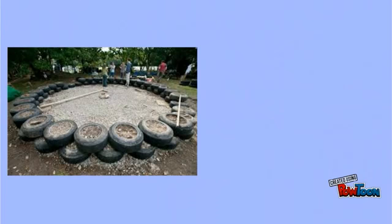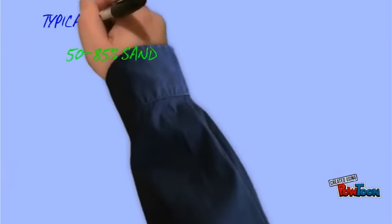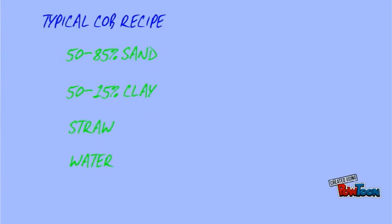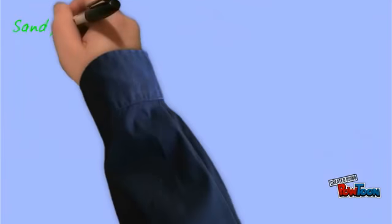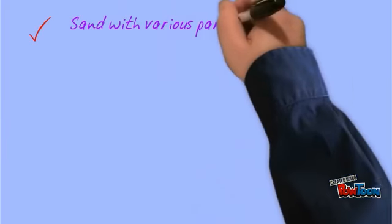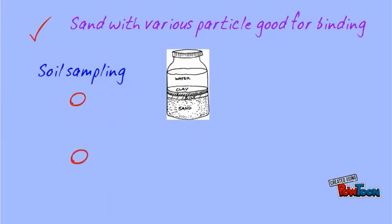After the stem wall, we now build the exterior wall of the house using Cobb. A typical Cobb recipe has 50 to 85% sand, 50 to 15% clay, with the straw and water content as required. The values have a high range because in most places, the soil is extracted from the layer beneath the topsoil, and the sand and clay content varies across regions. Sand having various particle sizes, such as concrete, is good at binding particles together. Soil sampling includes the jar test and the snake test.